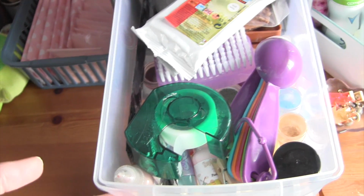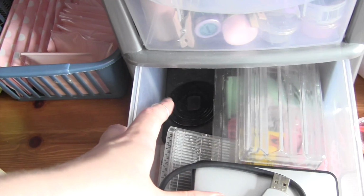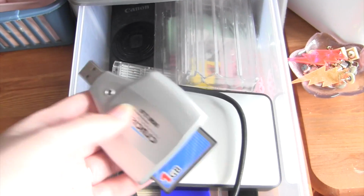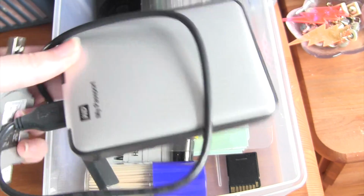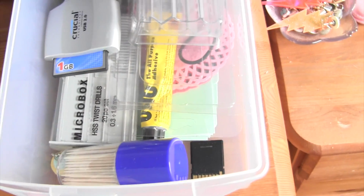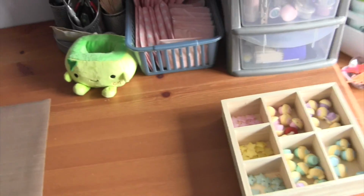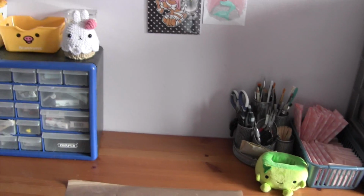I don't really use this stuff, but it's one of those things that if I want to be adventurous, this is the stuff that I'm going to use, so I like to have it there. And then again, this drawer down here is really weird as well. It's got the camera that I used to vlog with, card readers, SD cards, my hard drive, drill bits, glue, a bead maker, more cocktail sticks, just a bunch of random stuff. This one I use quite frequently to store all of the technology stuff, but the rest of it not so much, but I like to keep stuff there.